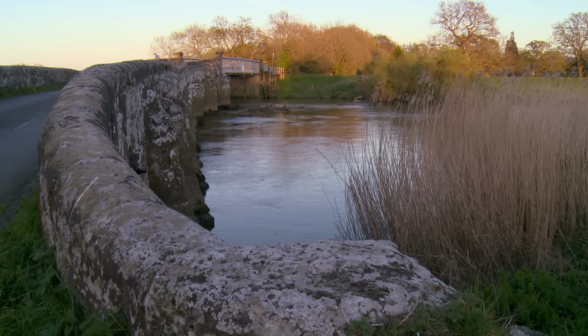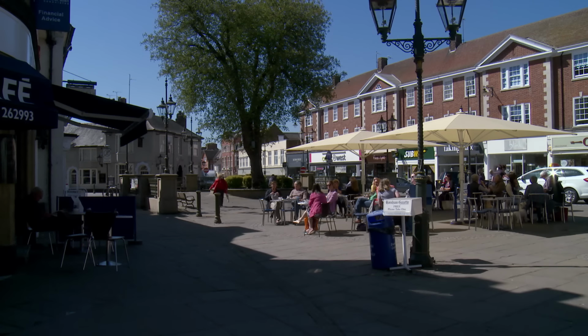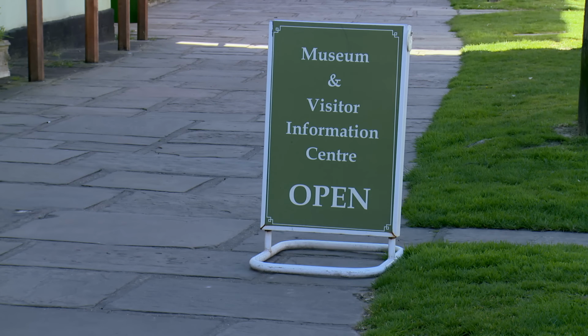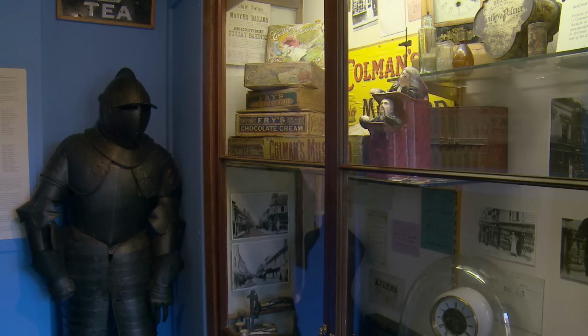Found on the upper reaches of the River Arun is another West Sussex gem. Horsham is an historic trading post that we've sent our food-loving couple to in search of a special tasting. They're visiting the Horsham Museum and meeting up with curator Jeremy Knight. Jeremy has offered to shed some light on the town's history.